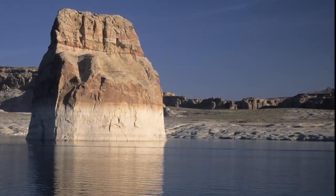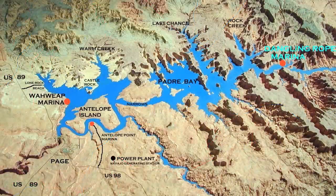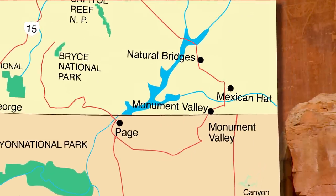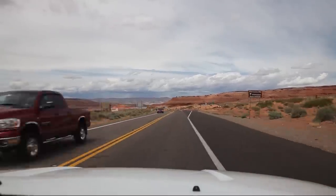Lake Powell is an incredible oasis in the desert. It's about 186 miles long. It has over 2,000 miles of shoreline. The lake is formed by the Colorado River. The lake straddles the Utah-Arizona border, but most of it is in Utah.